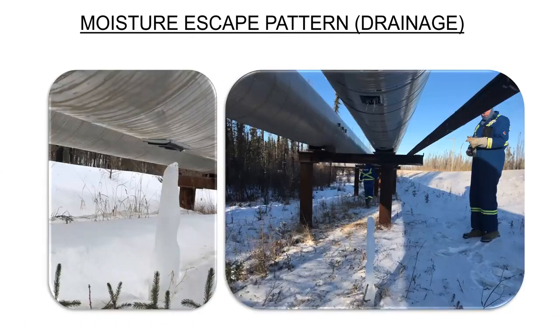Sure. So the moisture also escapes out of the system via gravity. The moisture that was condensing on the inside of the jacketing was going down to the 6 o'clock position due to gravity, and it was coming out. And I think we took this picture back in February with minus 35 degrees Celsius.